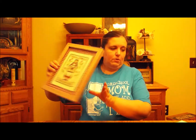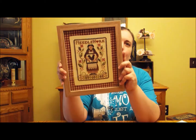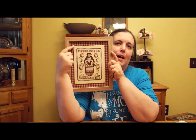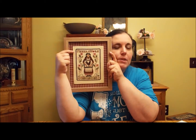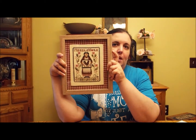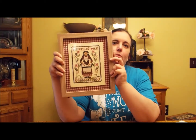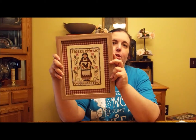Next is My Needles Work from Little House Needleworks. And my corners could have been tighter. It's a little wonky. That's okay. I could always go back in and add a little something if I want to. Here's that gingham again. When you have a yard of fabric, you use it.